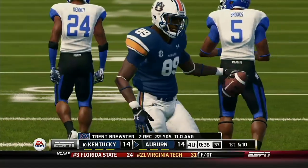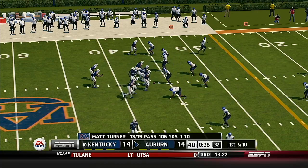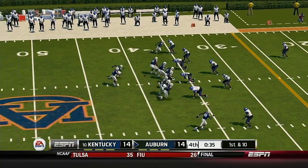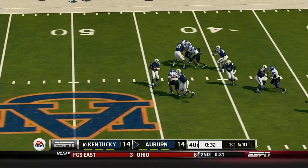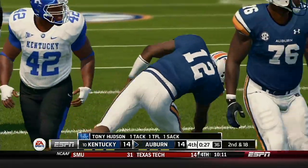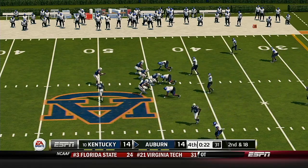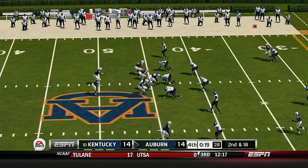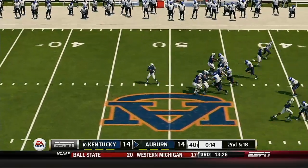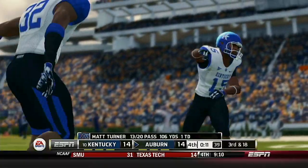Yard line. They'll make the sack. Loss of 9 yards on the play. That'll make it second and... throws this one away.